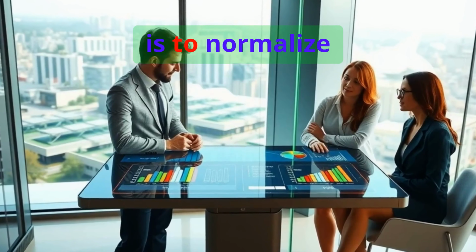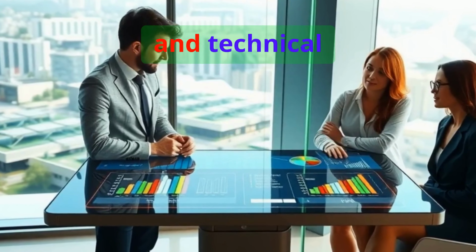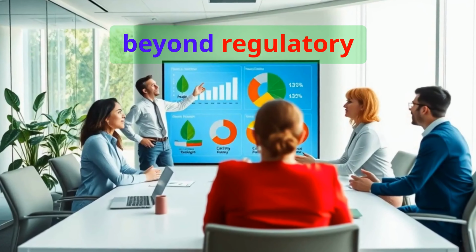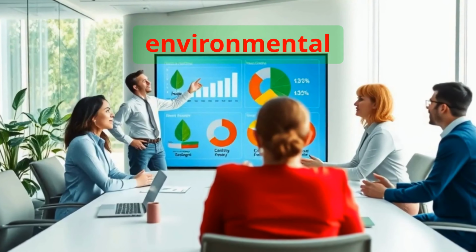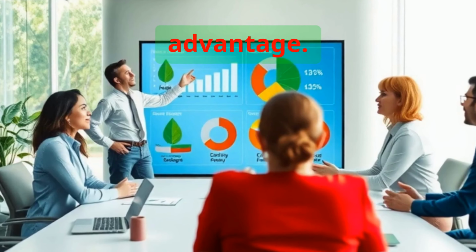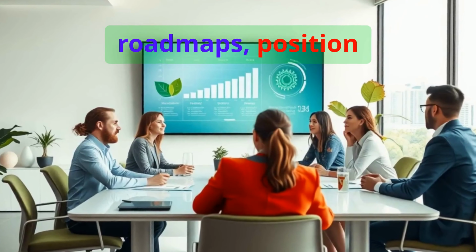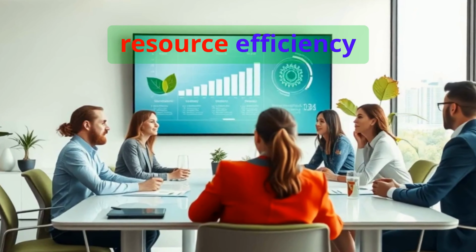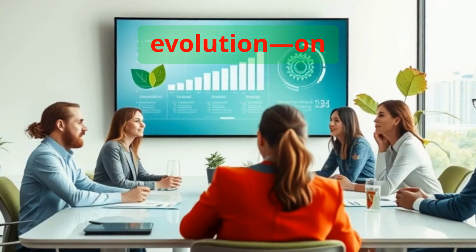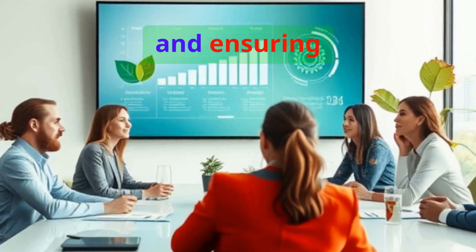Ultimately, the goal is to normalize sustainability metrics as essential measures of commercial and technical success. Encourage your audience to think beyond regulatory compliance, framing environmental impact as a driver of innovation and market advantage. When discussing future plans and product roadmaps, position emissions reductions and resource efficiency as inherent to your organization's evolution, on par with delivering on quality, meeting performance targets, and ensuring reliability.